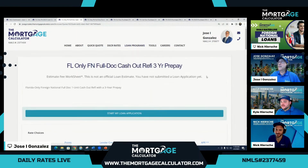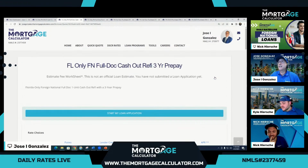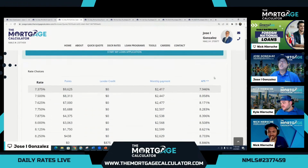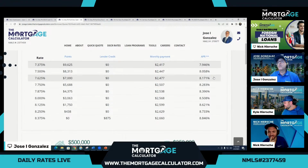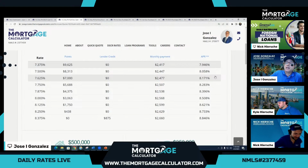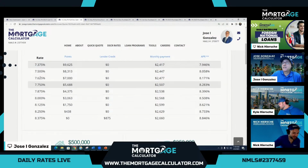All right. And Florida only for national full doc. Actually, that is an incorrect title. This is full doc, fully amortizing 30-year loan. So this is not a Florida only option. This is the same option that was the full doc option that had that amazing rate down to 6.875. This is the same option as a cash out refi.